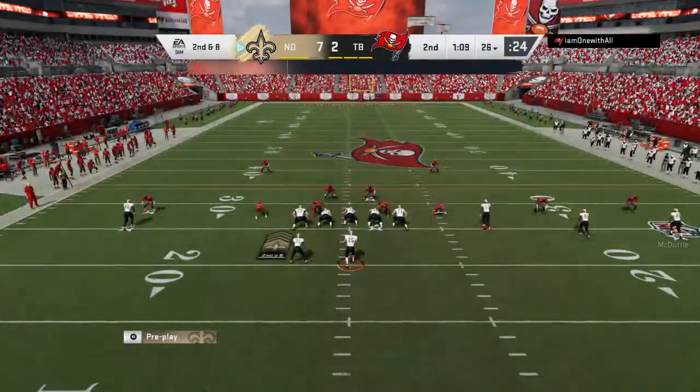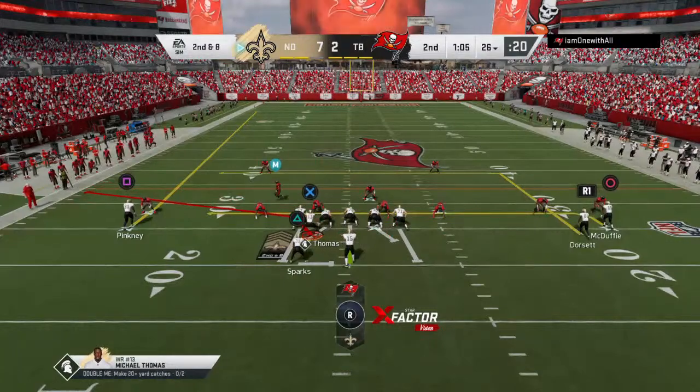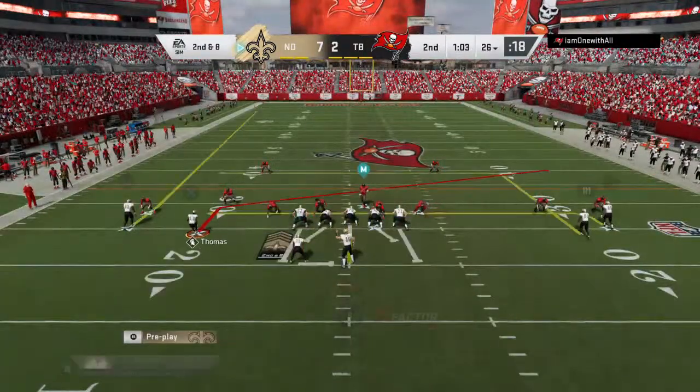So 2nd and 8 here after the pass play for 2 yards on first down. At the 26-yard line.